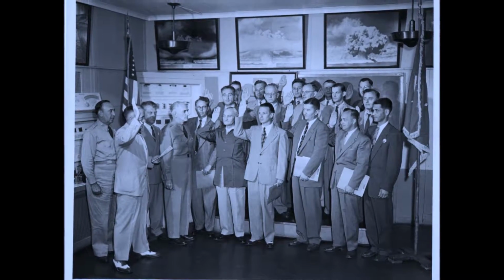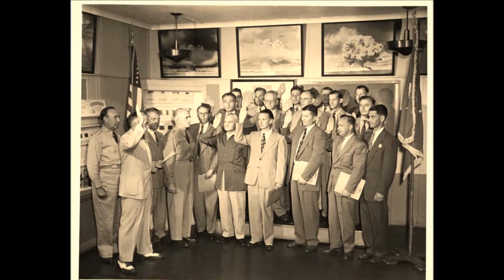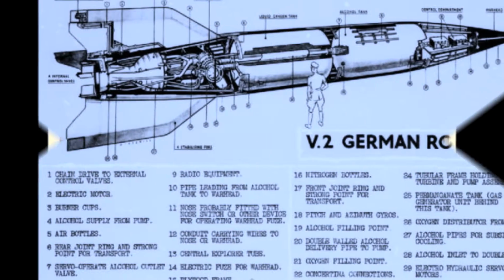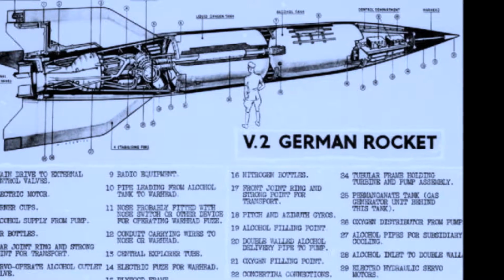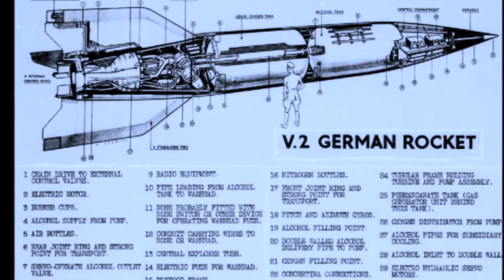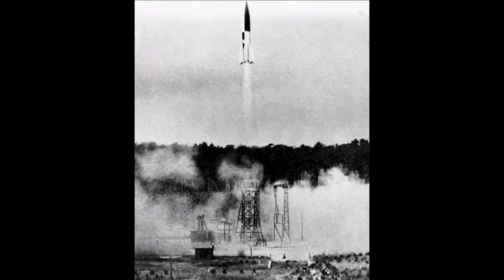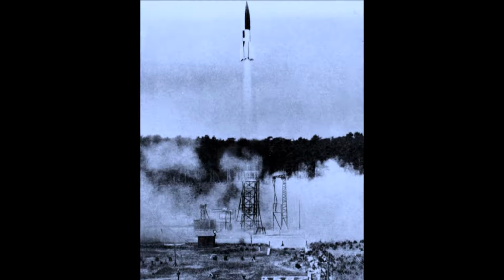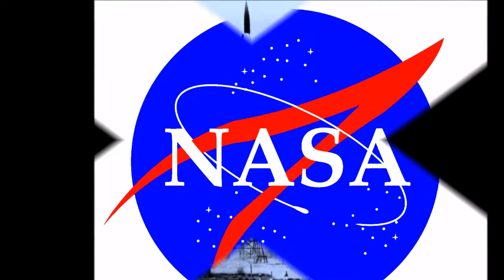You're looking now at a picture where many of these Nazi scientists were made United States citizens. The United States was determined in the Cold War to get ahead of the Soviet Union by whatever means possible. What you're looking at now is a diagram of the V2 German rocket that was used to bomb London, England. Many innocent British people, men, women, and children died because of these Nazi scientists. You're looking at one of those V2 rockets that were launched from Peenemünde in Germany towards London, England.